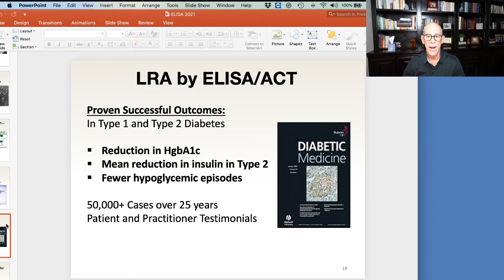Another proven outcome journal, and it has been quite some time since this one was published, but the accuracy is still there, and there are more than 50,000 cases over 25 years that have been utilized to give this information in this particular journal called Diabetic Medicine. In type 1 and type 2 diabetes, there are proven successful outcomes.